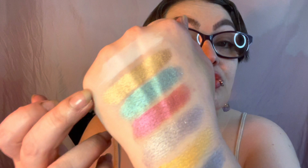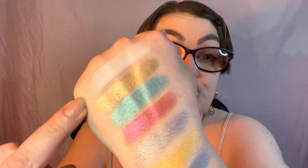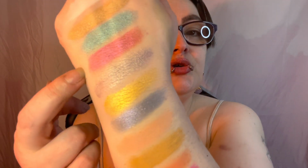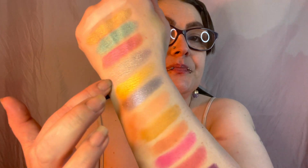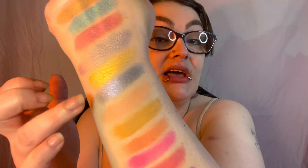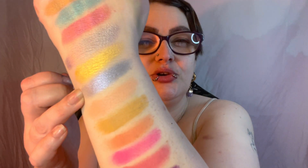Let's look over these. Look at the pigmentation on that white. And white is not an easy color to get to show up, especially on light skin like mine. We have like a bronzy gold, aqua blue, a pink, like a fuchsia pink, got like a gunmetal. Let me try and build that up a little bit, because it's a little hard to see. Okay, I guess that's just how it looks. Got a gunmetal gray. We have a true yellow gold. We have more of a like midnight kind of blue. It's what I would call it.